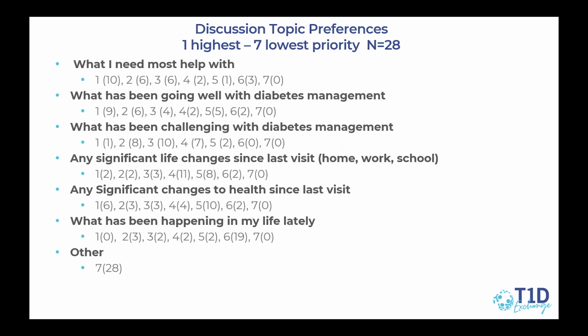And then ranking priorities, how people want to use their time. They prioritize, you put this in order. They want you to help with what they need most, talk about what's been going well with diabetes management, what's been challenging, and then significant lifestyle changes were the key things.